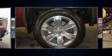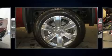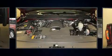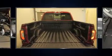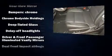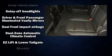A wealth of standard features means that you no longer have to sacrifice, like power windows, mirrors, and seats, delay off headlights, a rear step bumper, an automatic dimming rear view mirror, adjustable pedals, a trailer hitch, and much more.